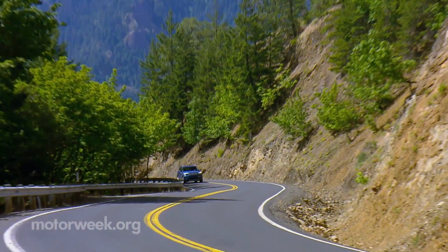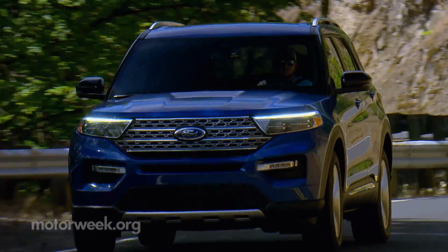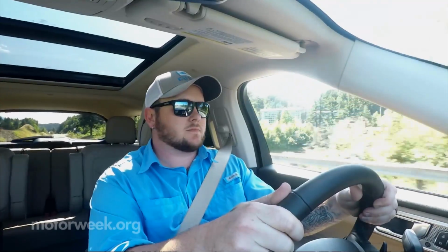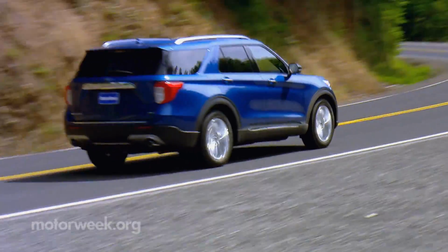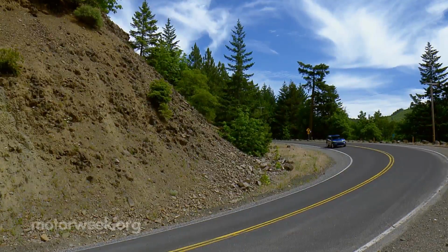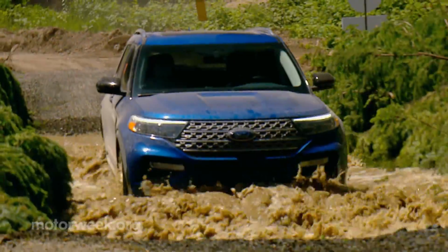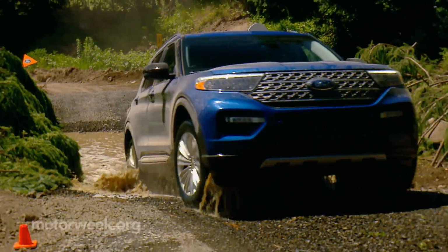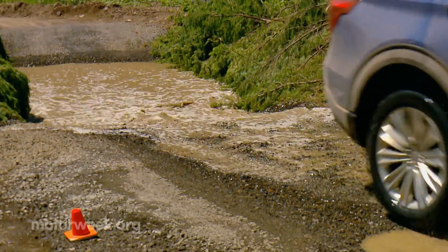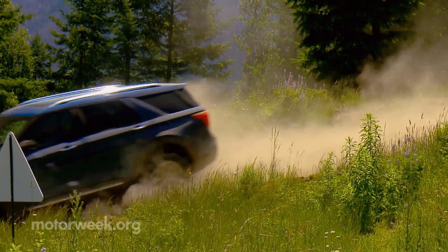Most importantly, this Explorer remains a very comfortable, predictable vehicle to drive. During our early seat time in the Pacific Northwest, we spent the bulk of our stint in the new Hybrid, and acceleration was quite impressive, as was overall powertrain smoothness. We even got off the pavement a bit and found lots of grip in all situations we encountered, as well as a very solid overall feel.